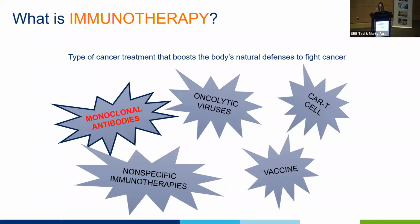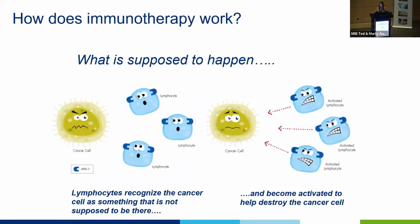So immunotherapy, what is it? So essentially immunotherapy is a form of cancer treatment that helps boost your body's immune system. And when we're talking about immunotherapy, you'll hear different words. So oncolytic viruses, CAR T cell is pretty new. Some type of immunotherapy, like pembrolizumab, nivolumab are the most common ones that you'll hear, and then sometimes monoclonal antibodies. So how does it work?